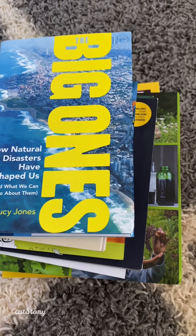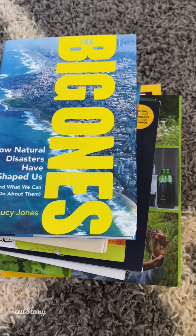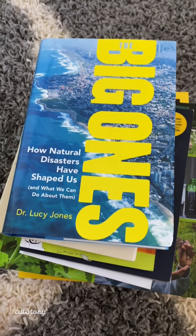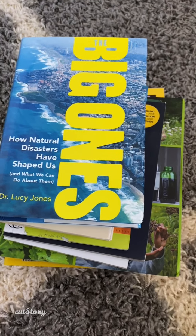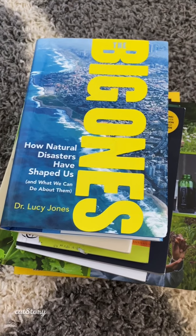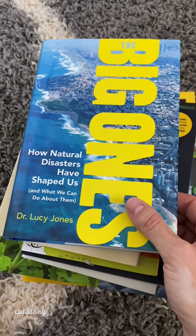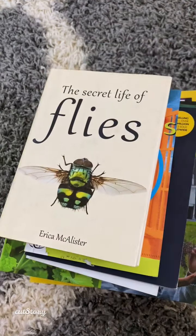I really like kind of little trivia things. So some of these books you'll see have a lot of the little unusual trivia. We just find them fun. So I plan to incorporate them, maybe read one chapter at the beginning of our science unit or whatever, just for fun. Big ones, How Natural Disasters Have Shaped Us and What We Can Do About Them.